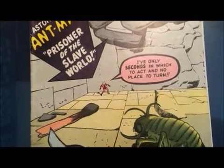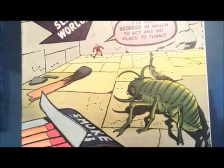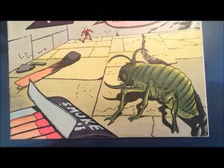And I actually got this because of the cover, I'll be honest with you. Not because it had Ant-Man. I'm not a huge Ant-Man fan. I just like this matchbook on the cover, dude.